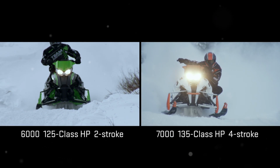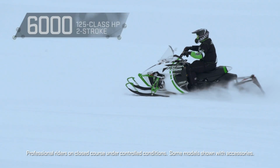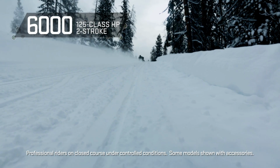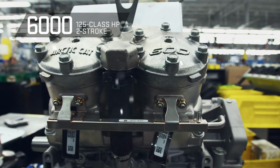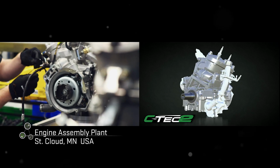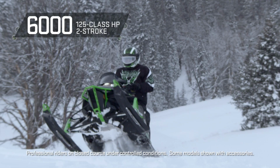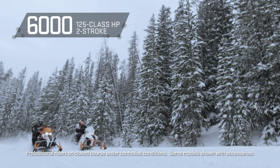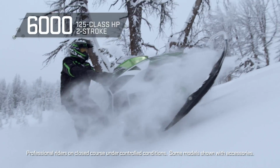Two of our newer engines are getting a lot of attention from the industry. After 4 years of development and rigorous testing, 2 racing seasons, and a year in production, the C-Tech 2, also known as the 6000, is being fully rolled out. After a tremendous introduction, it is now available across the ZR, XF, and Mountain lineups.